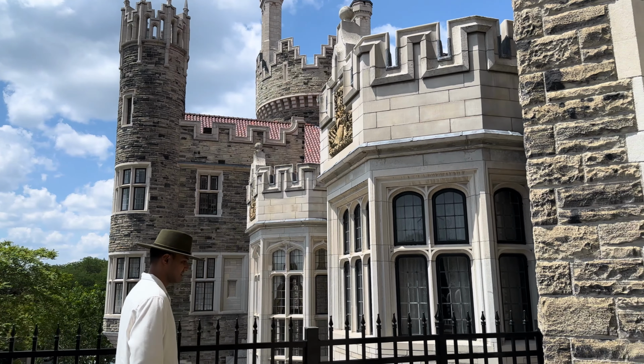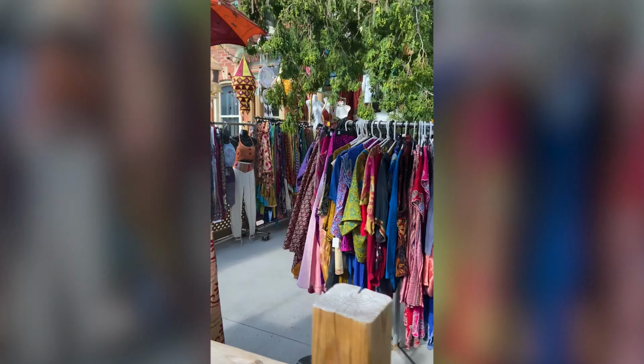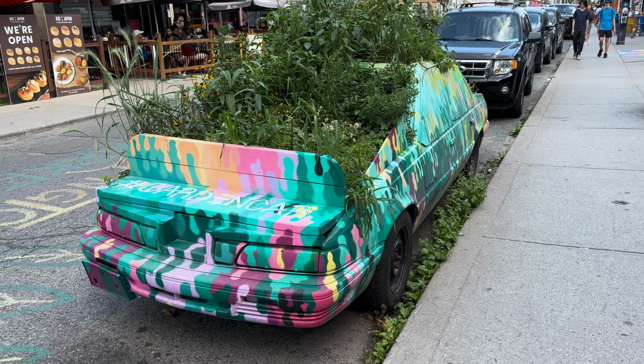You'll see. Our next stop was Kensington Market, a colorful neighborhood with a variety of local boutiques and eateries. This place combined local vendors and thrift shops with international restaurants and cafes. On top of that, the whole place is covered in art.